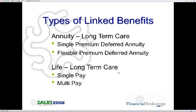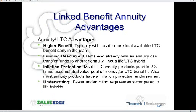But yeah, the single premium deferred annuity as well as the flexible premium deferred annuity. Of course, on the life side, Brian will talk about this, but the single pay as well as the multi-pay. And then the linked benefit annuity advantages. Typically, what you'll find with an annuity as opposed to a life one is you'll have a higher benefit. So, in other words, your 100,000 or your 10,000 or your 20,000 will turn into more on the annuity side for long-term care than it would on the life. However, the life insurance death benefit would be a lot higher than it would be on the annuity.